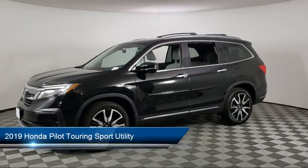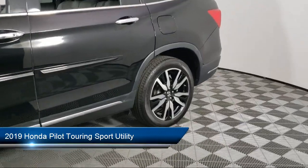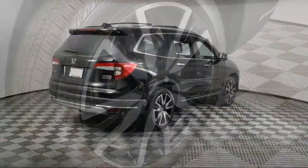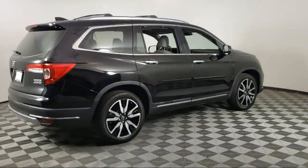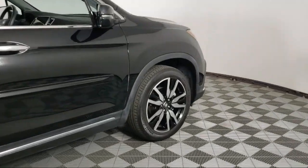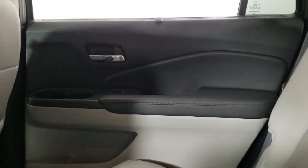It comes equipped with roof rack, heated rear seats, auto high beam headlamp control, third row seating, heated front seats, rear view camera, Apple CarPlay and Android Auto, heated door mirrors, Sirius XM satellite radio, keyless entry, and has less than 30,000 miles on the odometer.